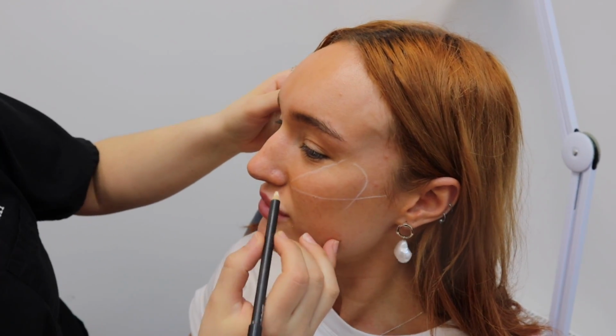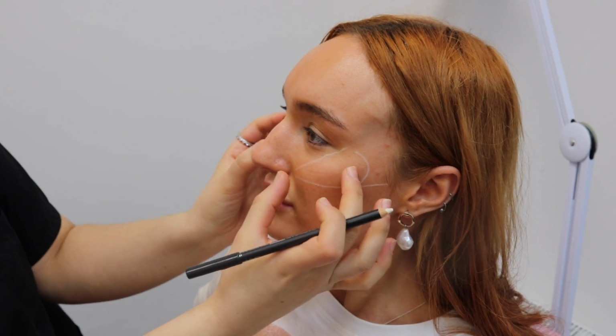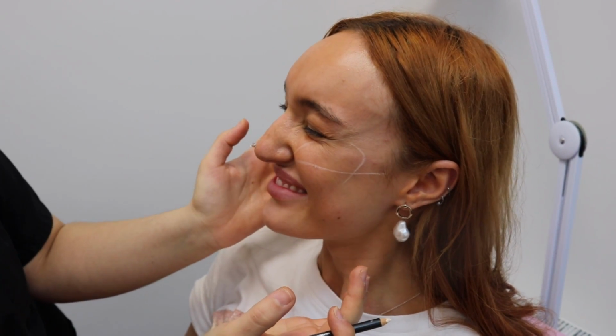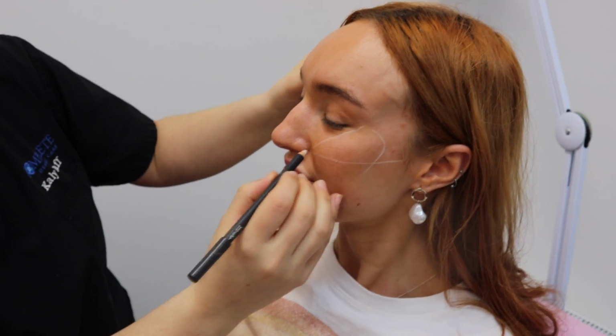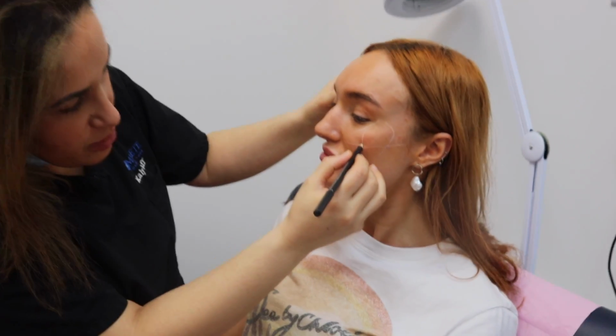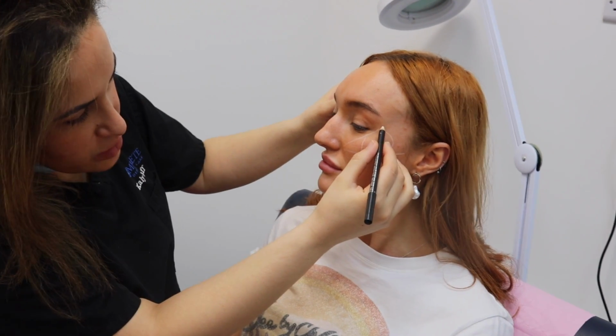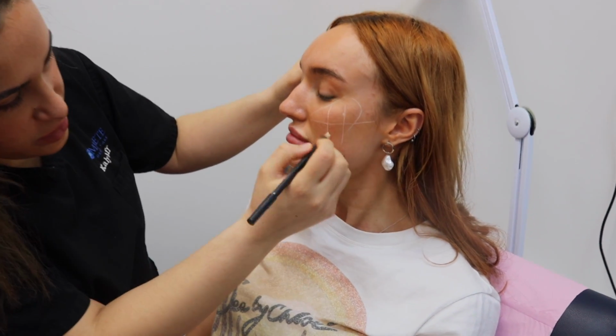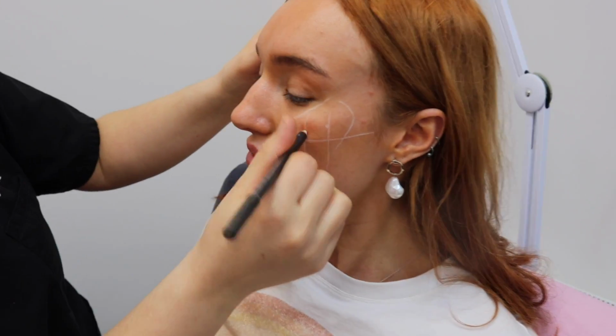which is what we're going for. And then what I always do is just check that if the filler was in here, that it moves quite nicely too. So smile really hard for me, and then relax. Looks good. So just to back up what we're doing, I always draw our 2 most extreme points as well. So this is where we want to be. Okay. This is where we want to be.